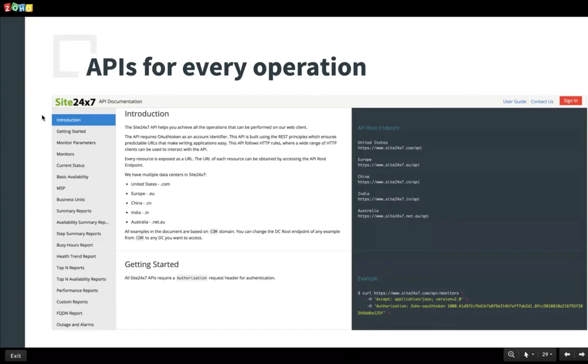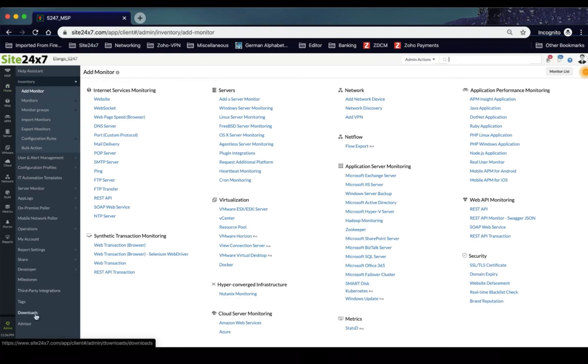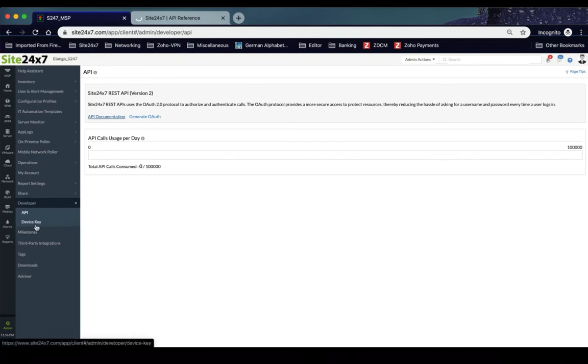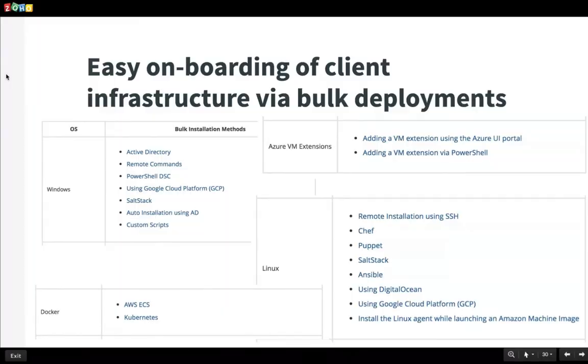And you will also get the feature of APIs. You will get the APIs for each and every customer individually, and you can create monitors or delete or suspend, or whatever action you're performing on your interface can be performed through the API as well. Go to admin, and developer. You can view the API documentation. In the API documentation, you will get the auth token for each and every business unit, the customer account, which you can use to do the API actions. And this is not an added feature for the MSP model. It is available on the standard plan as well.